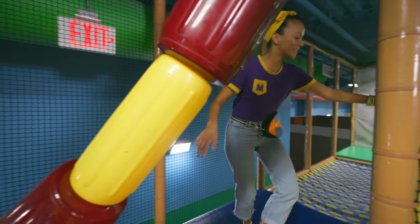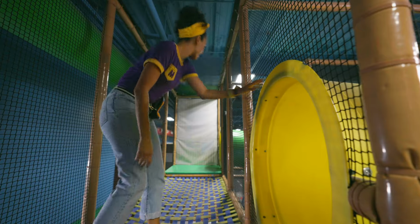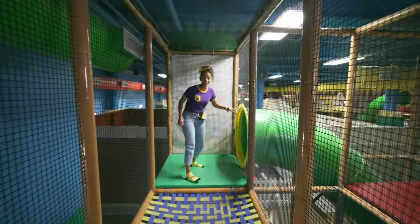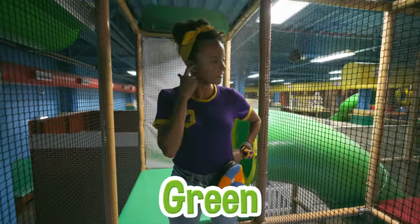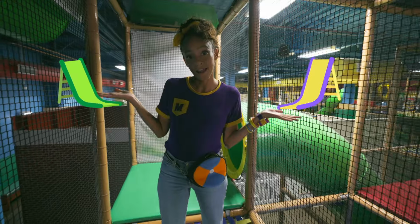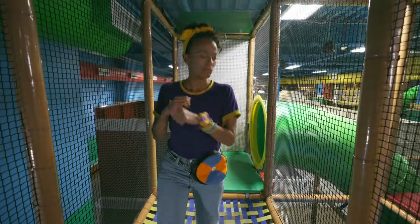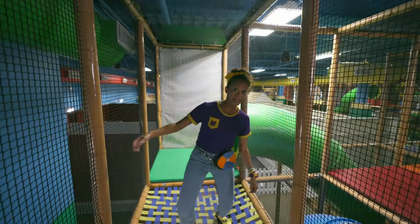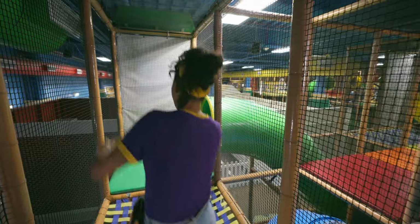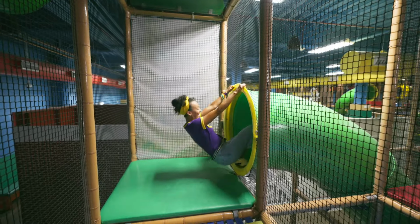Hey, I see a yellow slide. Hello. And I think there's one down here too. Yeah, a green slide. Which slide should I go down? Yellow or green? Yellow or green? I think green. Hey, will you meet me at the bottom of the slide? All right. See you there. Whoa.